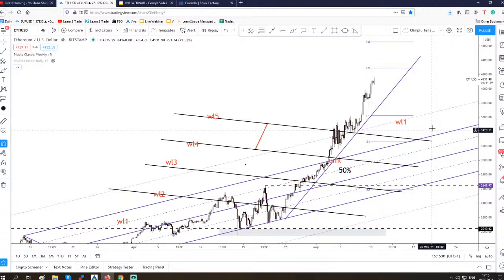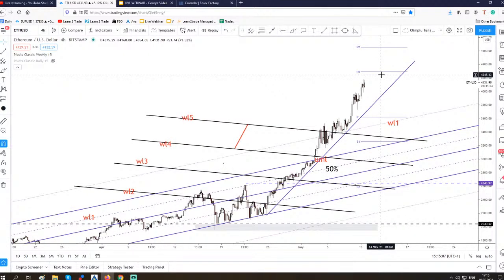this immediate uptrend line. The next potential resistance could be here at 4,291.92 guys. So it could approach and reach this new target, guys. It is strongly bullish.